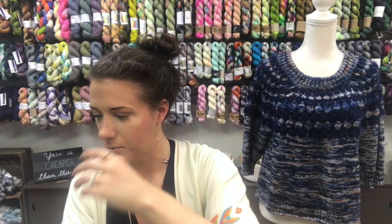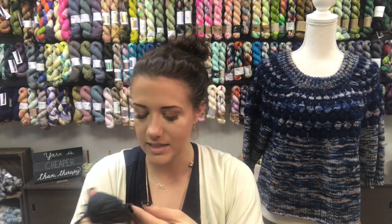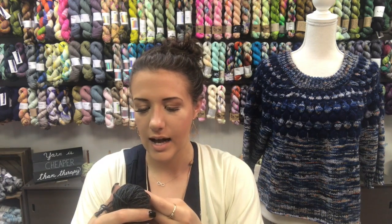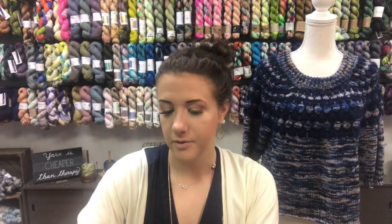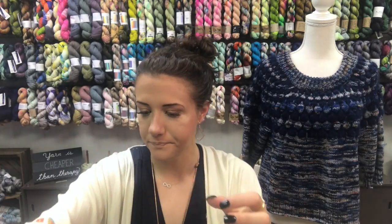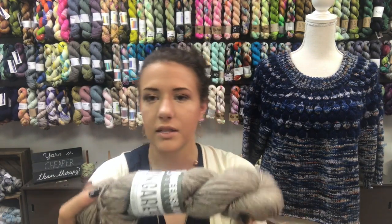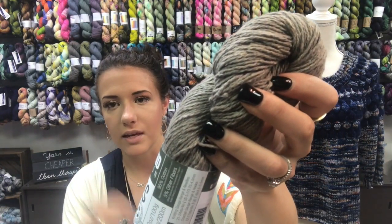Then you have, and this is all, I would consider this to be a fingering weight. It technically says on the tag that it's a sport. I would call it a fingering weight, personally. Then you have the denim color, a classic medium wash denim. This one is a beautiful neutral. I think it's the one they call stone, so it's khaki colored, but with a hint of gray.